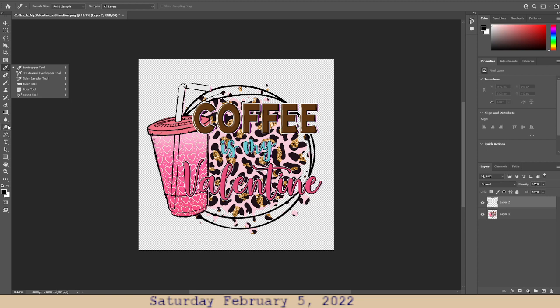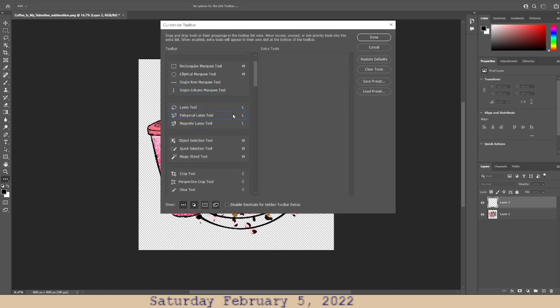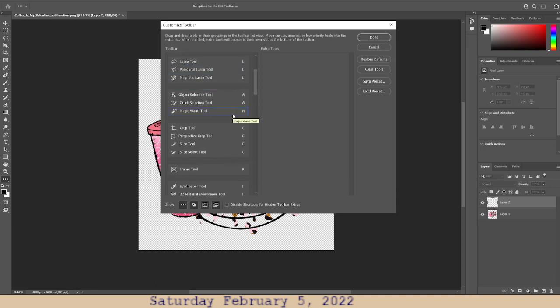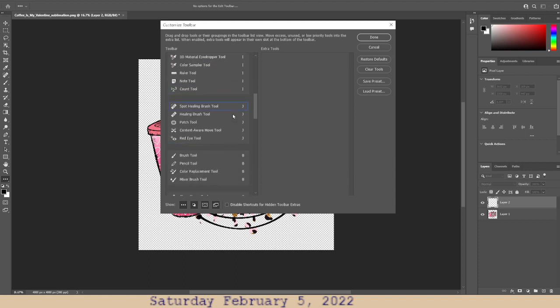Well, where's the bucket? I'm surprised I can't find the bucket. That's amazing. Edit toolbar. Sometimes something is missing. Where is the bucket? Brush, pencil, color, mixer.